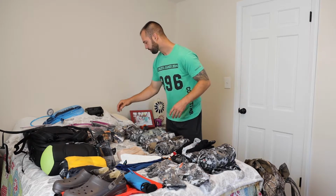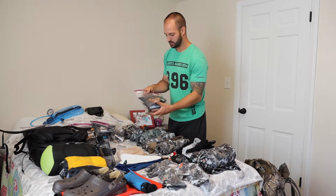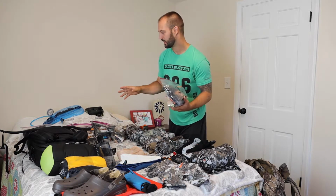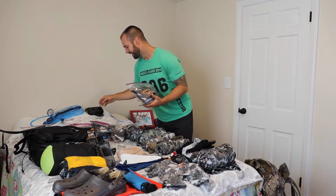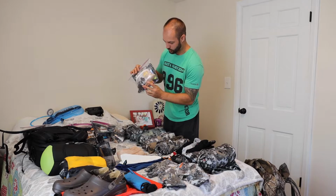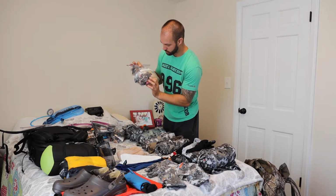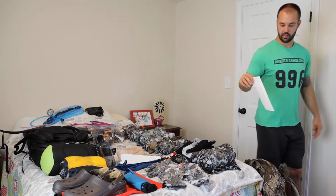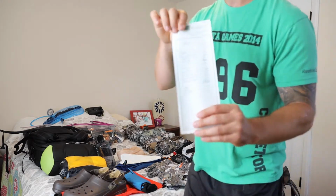Food wise, I like to break things down into individual bags, really 1 through 5 for the 5 days, and then I have a miscellaneous bag I labeled snacks. I've broken these down into really one dehydrated meal and then a bunch of other smaller miscellaneous things. And I'm going to show you exactly how I broke things down.